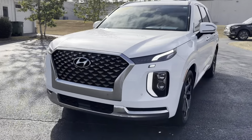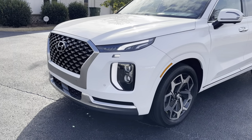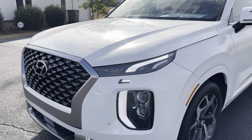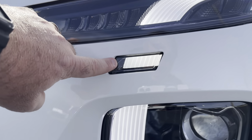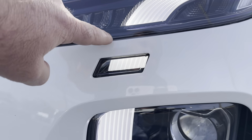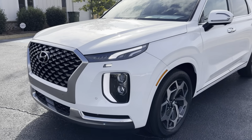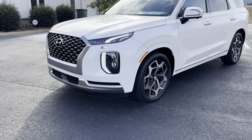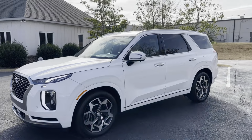So if we come around here, the one thing I was going to tell you, the only way you know it's a Calligraphy Edition, is that light right there, front and center. It continues that light bar through the bumper. The lower end trims of these Palisades do not have that light. So it's just a cool little feature they added for the Calligraphy Edition.